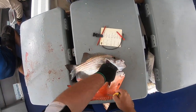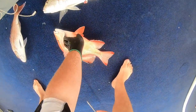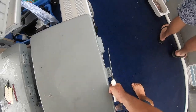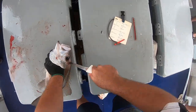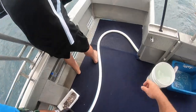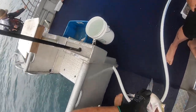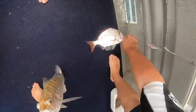Oh, I'll measure it before I kill it, eh? Yeah, this one is, yep. Yeah, well and truly, mate. Right. Yeah, well and truly. And a pinky. Another one. What's that? Barred javelin fish. They are. Little panty, mate. Yep, little one.